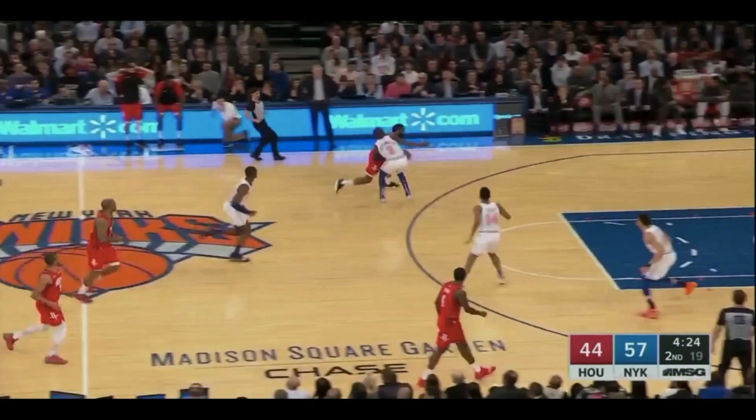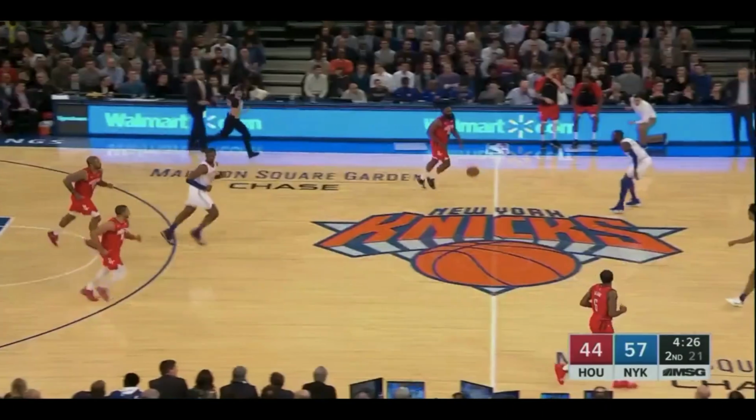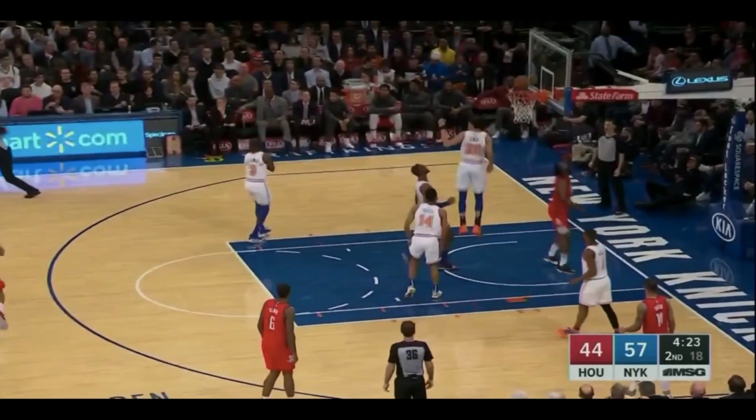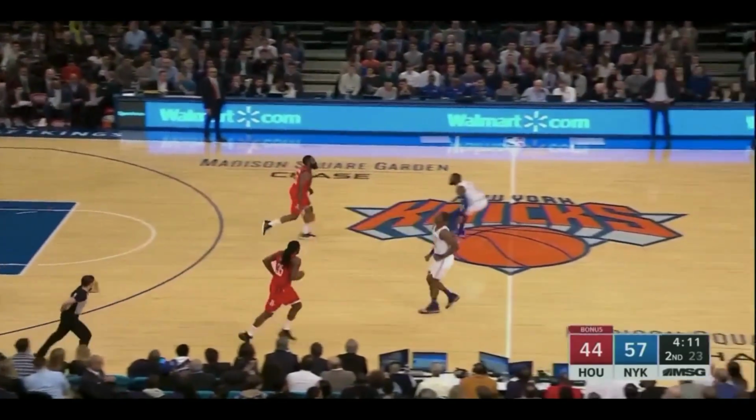Good call here by the rookie ref. All right, they get Harden on calls sometimes too. He's not the only beneficiary. Pushes off there with his right hand. Correctly called an offensive foul.